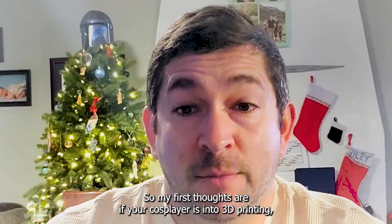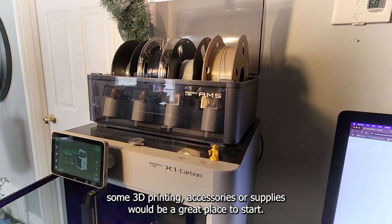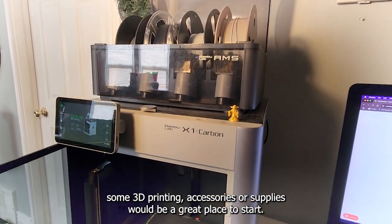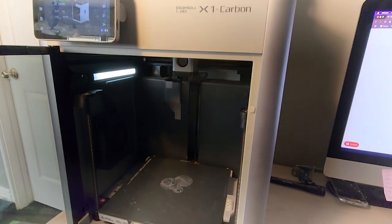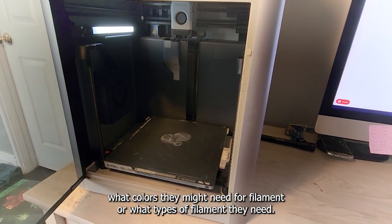So, my first thought is, if your cosplayer is into 3D printing, some 3D printing accessories or supplies would be a great place to start, whether it's some filament or some accessories for their printer. Research their printer, see what they need, or see what colors they might need for filament, or what types of filament they need.